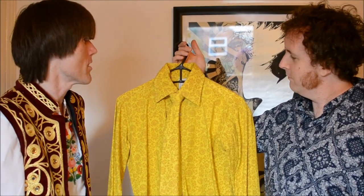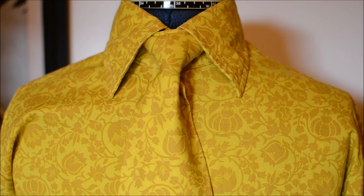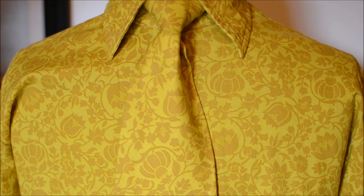Next from the collection is the classic matching shirt and tie. Here we have a classic shirt and matching tie combo. The date of this shirt I'd say was between 1967 and 69. The fabric is of a brushed cotton. We've got a nice flower motif running through both the shirt and tie.